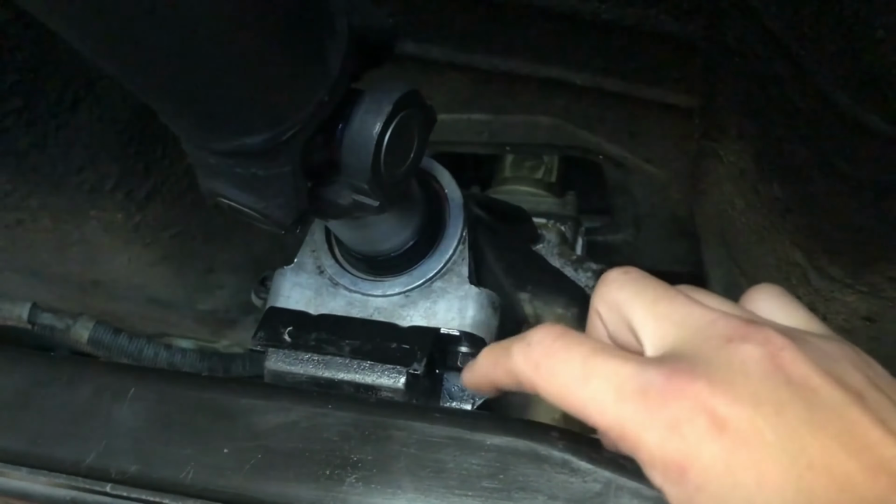So I think there's a front end issue going on here. Might just need a simple alignment, or the front end might have play. I haven't gotten that far because I haven't had the truck running in the past couple of weeks because of the intake, the exhaust, the drive shaft, the manual transmission issue. So now I got to figure this out.